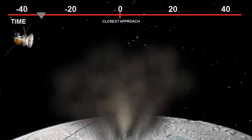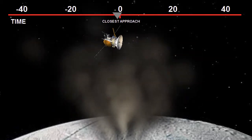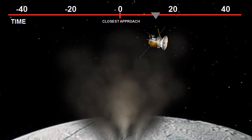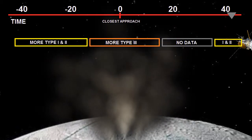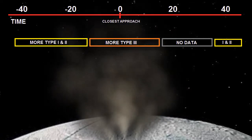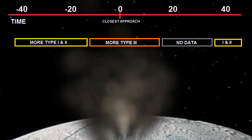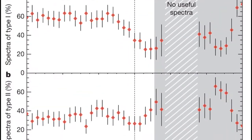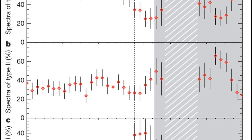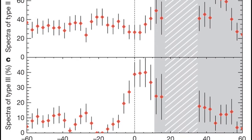The Cosmic Dust Analyzer collects data on the particles as it crosses the plume. From 15 seconds before closest approach until about 18 seconds after, salty Type 3 particles increase in abundance. Also during this interval, Types 1 and 2 particles decrease in abundance. The gap in the readings is due to an overload of electronics on the Cosmic Dust Analyzer, resulting in limited viable data collection during the interval of 18 to 35 seconds after closest approach.